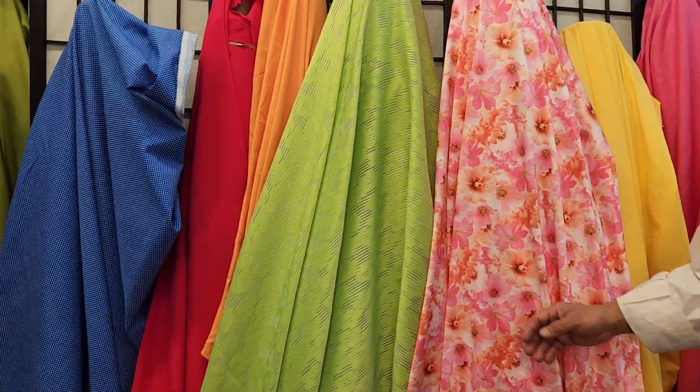So yes, I picked out these myself this week. And first up, we have this royal blue and white classic polka dot. This is great for a shirt, a summer dress, pants, shorts, skirt. And it just has small white polka dots.